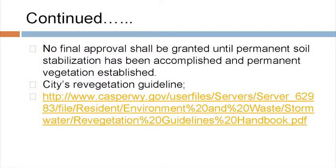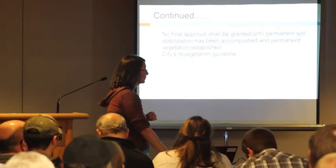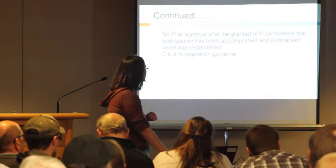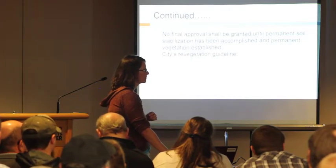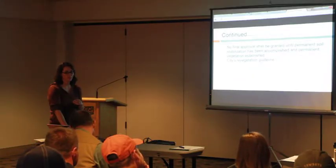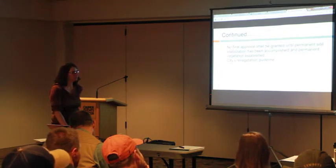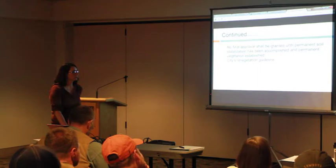No final approval shall be granted until all permanent soil is stabilized and permanent vegetation has been established. Again, that's all based on that revegetation handguide. It's very stringent guidelines, so I recommend you look at it before you even call me and say that this is final inspection. Because if we show up and it's not even close, we probably won't even inspect it. We'll probably just go back and keep doing our daily work. We're very busy. We don't want to be called out there if you don't have all of your measures in place for a final inspection. And again, there are the guidelines to the revegetation plan, and that's all directed in the city ordinance.